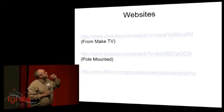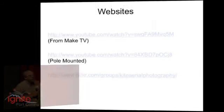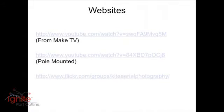Okay. There are some really good websites out there right now for this. Make TV had an entire 10-minute video about how to do this, with different technology, and their pictures were beautiful. They also show other ones on how to do it.